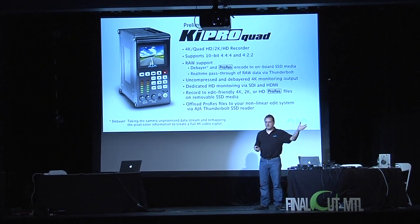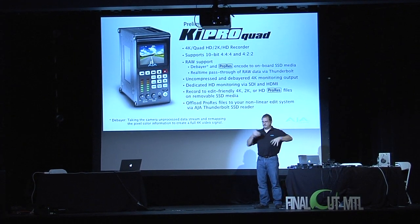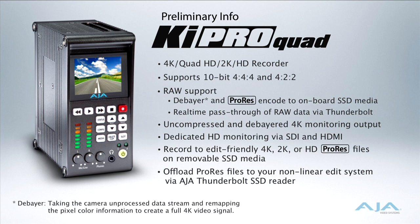We can encode to ProRes 444, all the things that you would do with normal imaging. We also have the ability, as you'll see, to transfer that raw 4K information, that data stream, through the Thunderbolt port and do things with it downstream.